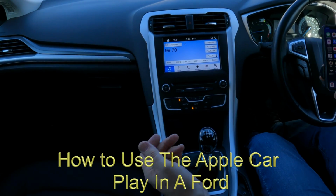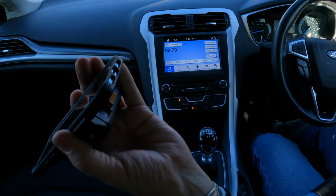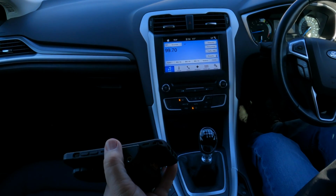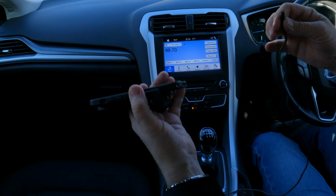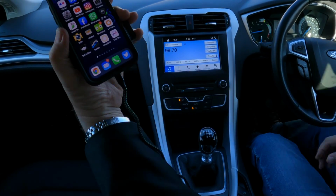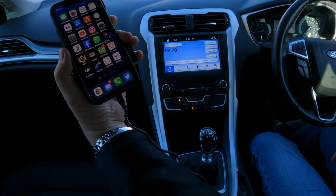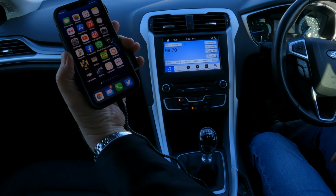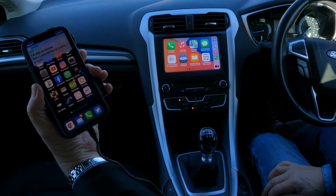Okay, I'll just show you how to use the CarPlay. So, phone, the bottom, your charging lead or a USB cable, plug into your phone like so. And there you go, CarPlay's come up.